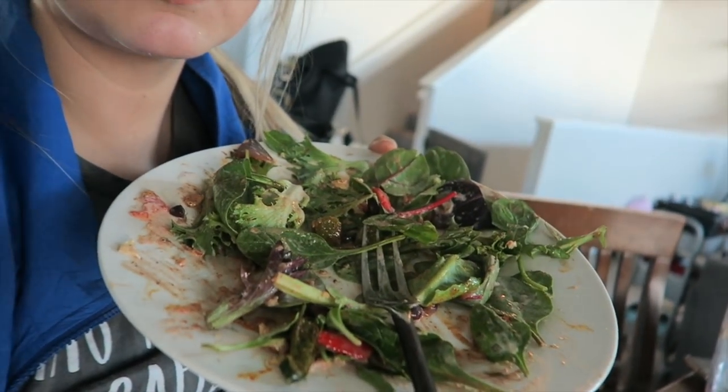I know I'm probably going to get questions as to whether or not I finished that salad, and I did not. I still have quite a bit left, and I don't like to waste. So maybe I'll save it for later, like with my dinner.